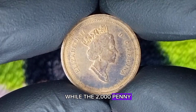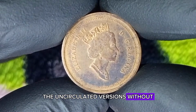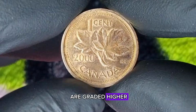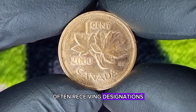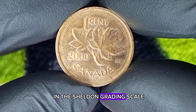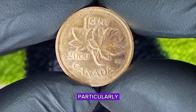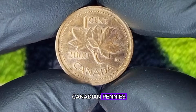While the 2000 penny isn't considered rare in general, the uncirculated versions without a mint mark hold special appeal to collectors. Coins in uncirculated condition are graded higher due to their pristine surfaces and sharp details, often receiving designations like MS60 through MS65 in the Sheldon grading scale. For this reason, even a common year like 2000 can fetch a premium among collectors, particularly those aiming to complete full-date collections of Canadian pennies.